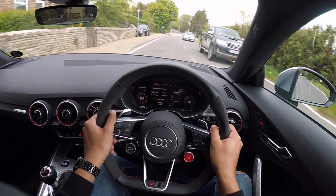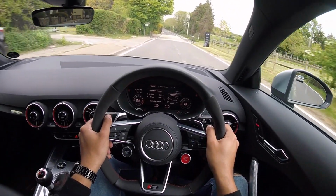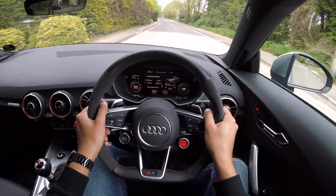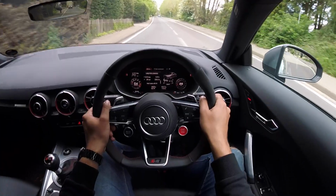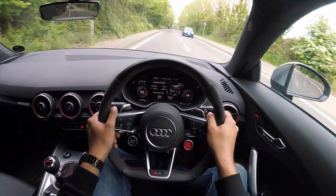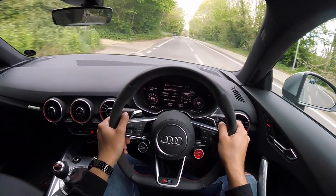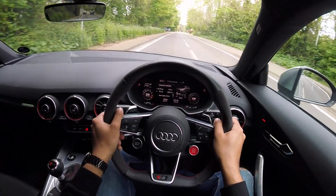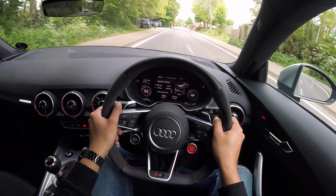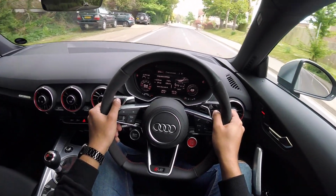Is it too firm for daily use? I would say no. It is on the jiggly side, and particularly at slower speeds you will notice there is a firm edge to it, but it's not disastrous. However, I would urge you to at least test drive a TTRS with the magnetic ride. I believe that is only available on the range-topping Vorsprung.